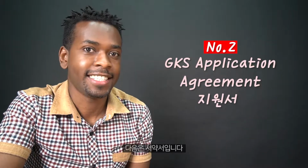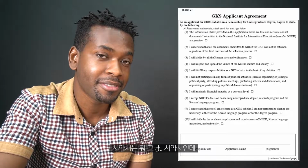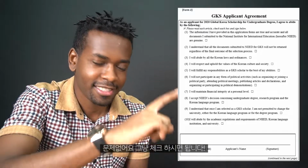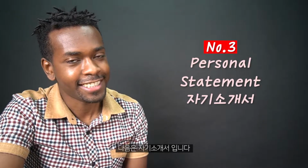The next one is the written oath. The written oath is just a vow that you will keep the promise. So nothing hard, just check, and check. That's all. The next one is the introduction.